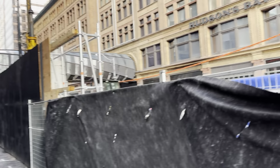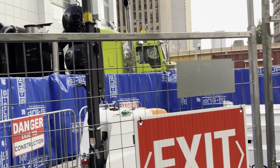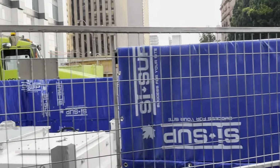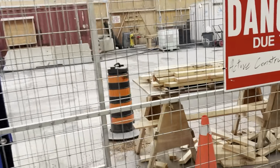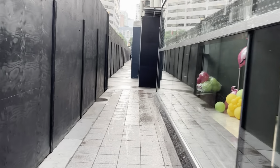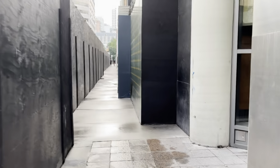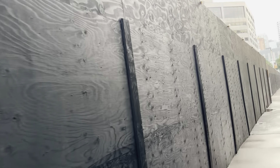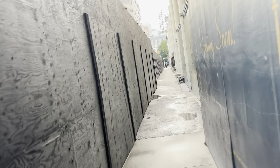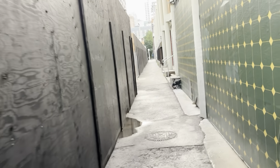This is Queen Street, one of the main arteries across the city, and it is closed west of Yonge. There's the old City Hall right there. I don't know if we can get around this construction or not, but we're going to try. Put up some serious construction hoarding here, so we don't get to see anything on the other side yet. Maybe up here.